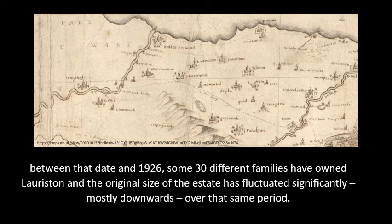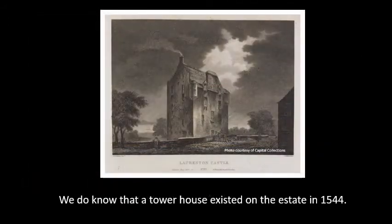Between that date and 1926, some 30 different families have owned Lauriston, and the original size of the estate has fluctuated significantly, mostly downwards, over that same period. We do know that a tower house existed on the estate in 1544.